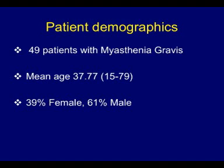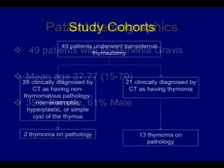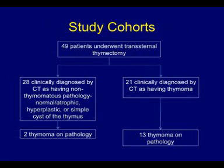The 49 patients had a mean age of 38, 39% were female and 61% were male. There were 28 patients who were clinically diagnosed as having non-thymomatous pathology on their preoperative CT scans, and two of these turned out to be thymoma on pathology. 21 were clinically diagnosed as having thymoma on their CTs, and 13 of these were confirmed to be thymoma on pathology.